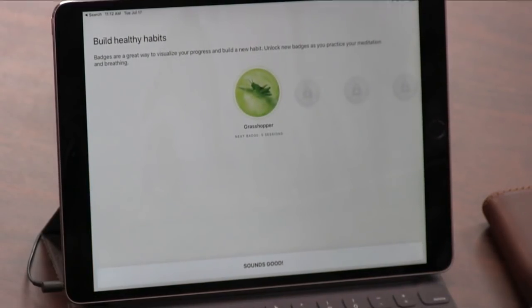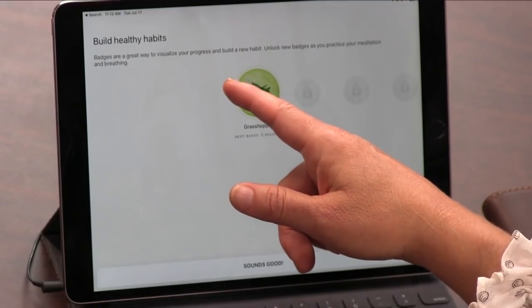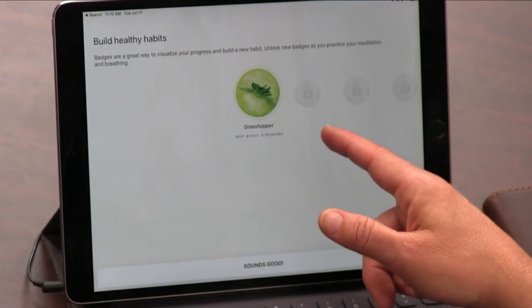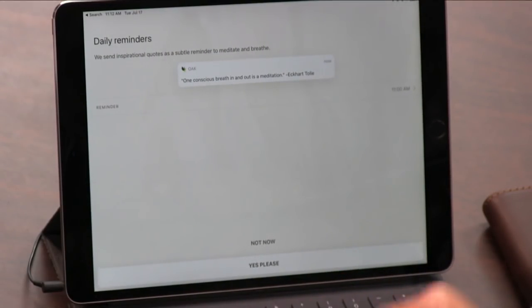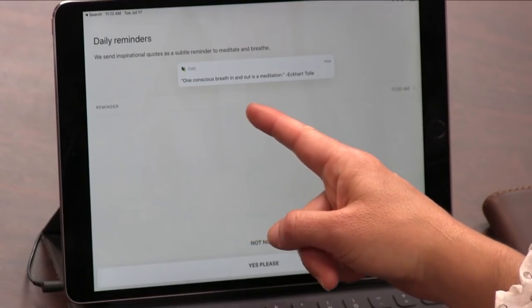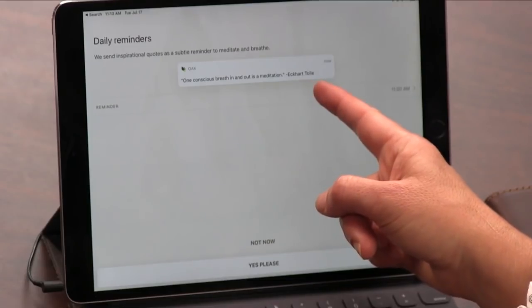Let's start the journey. So I'm starting over here on my iPad. I can build healthy habits. Badges are a great way to visualize your progress, this says. And build a new gamified habit, meditation, which I love. Very Kevin Rose. And then you can get daily reminders. He's really added to the features of this thing. The reminders are nice. They're not just like, hey, you didn't meditate today. Feel guilty about it.